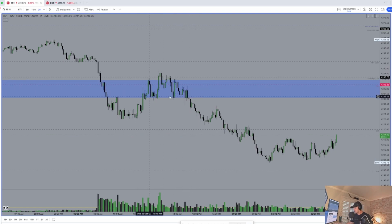Now, this is where action gets a little tricky because we need to be thinking about the big picture. We see a couple of bounces here. We think, all right, maybe this was just a fake out and now support is holding. This is why it's very important to stay nimble and really zoom out, get a bigger picture focus as to how price is developing.